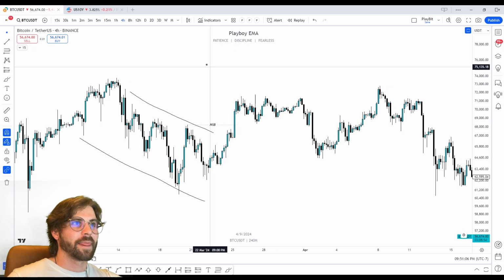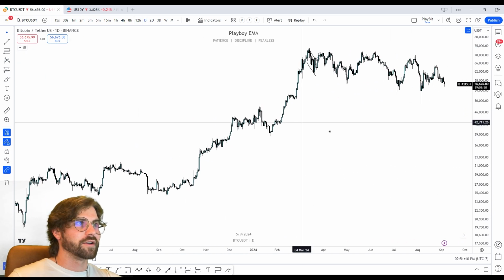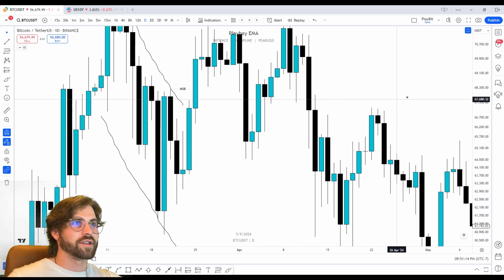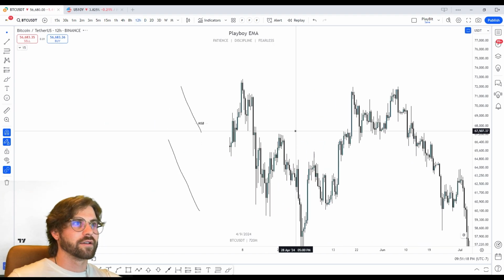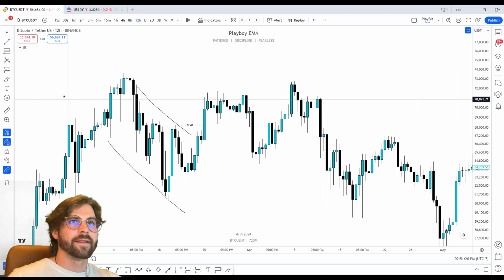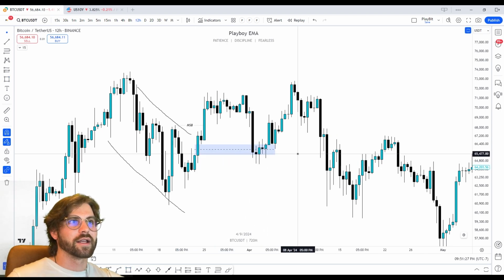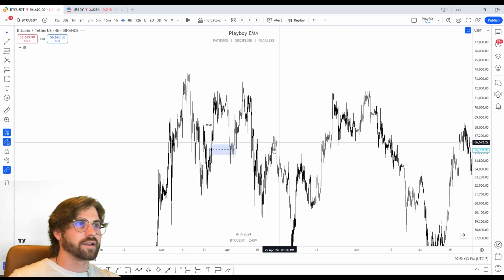Here's your MSB. And then from here, we'd be looking for some sort of higher time frame PD array that gave us confidence that price may retest one of these zones and give us a bounce back to the upside. It looks like I'm going to have to go up to the 12-hour here, and you will have your clean 12-hour fair value gap that was never mitigated. A little bit choppy on this setup here, but this is exactly how you'd want it to be.